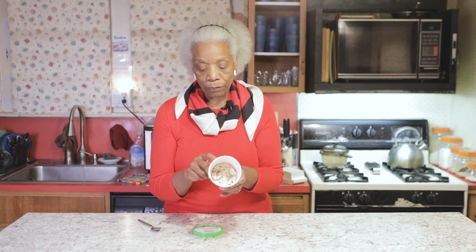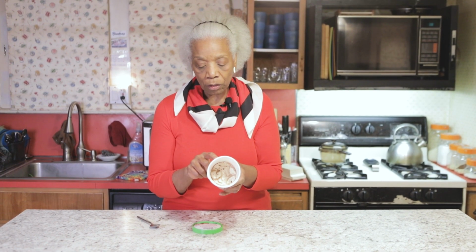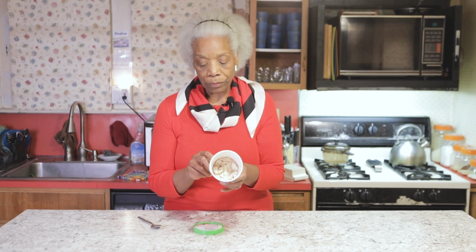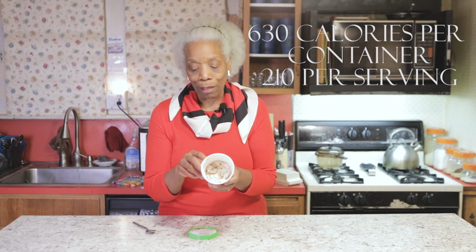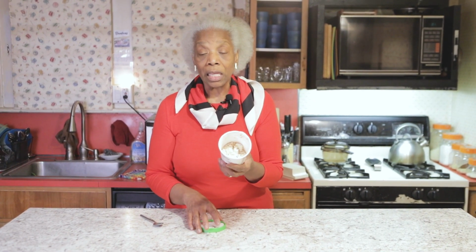There are 11 grams of fat. The sodium is 80 milligrams. And the protein is 1 gram. It's 630 calories. I just wanted something sweet, and sometimes you just want something sweet. And I think it's okay for you to just have something sweet sometimes. So that's what I did. I have 1 more tiny little serving left, and I'm gonna eat it.